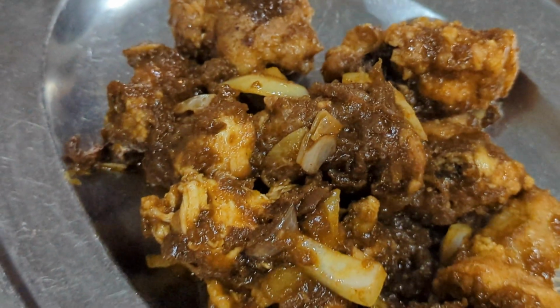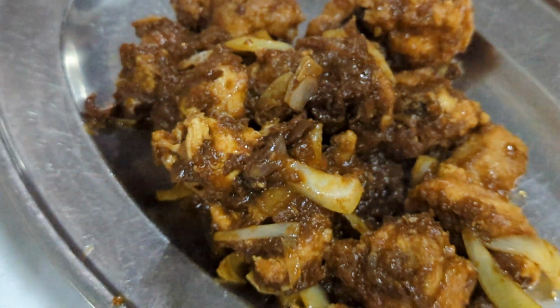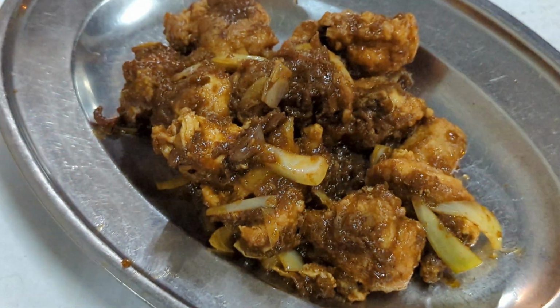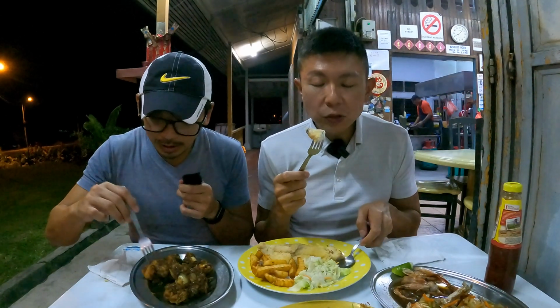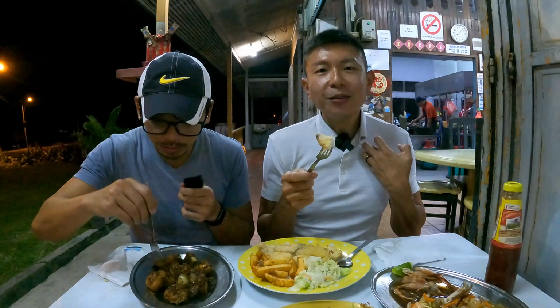fried chicken. Okay. So it looks like this. It has quite a lot of chicken fried with sambal. And let me find something with less bone.